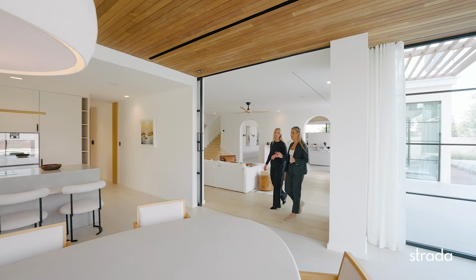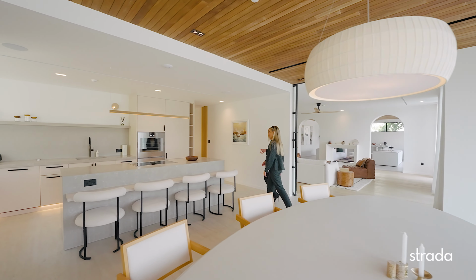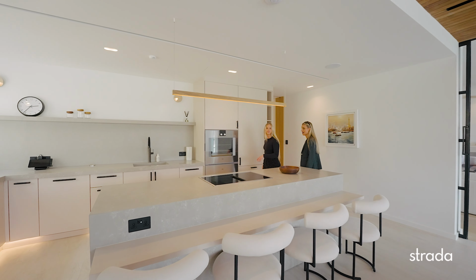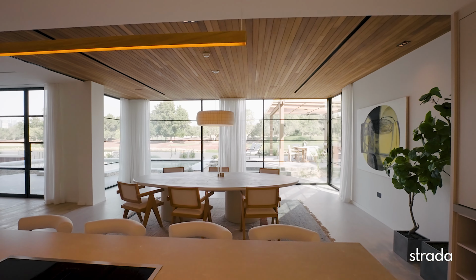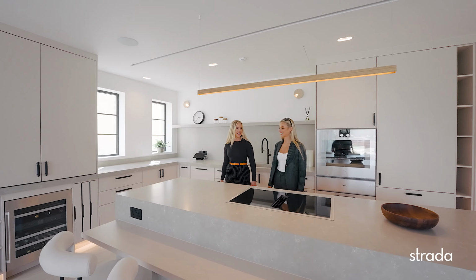This is the most perfect kitchen I've ever seen. I think they've just used such great colours. They've kept it so elegant and simple, but again, it's just got such a nice feel to it. It's unbelievable. And the views from the kitchen are like nothing else I've ever seen. You've got a view of the tee box on the golf course, and I can imagine myself making my morning coffee here. It's unreal, isn't it?